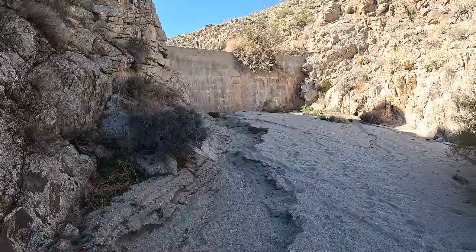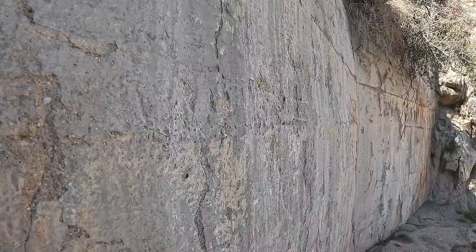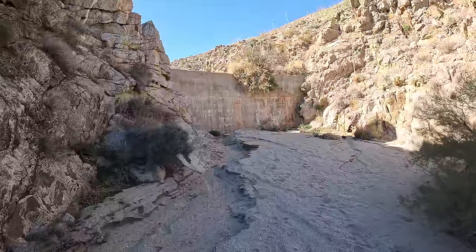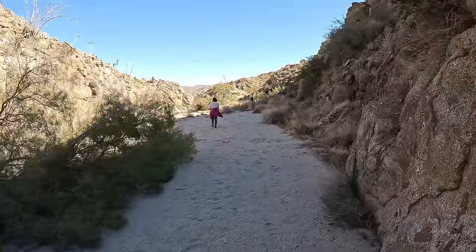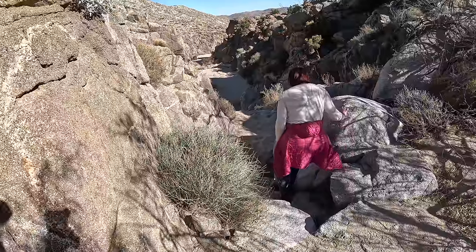I'm sure at the time the Harper brothers were building this, it seemed like a great idea. And I wasn't able to find any information about how long the dams actually held water before they filled up with sand. But I'm sure it lasted a while for them. But what an interesting find out here in the desert. This was absolutely worth the hike today.